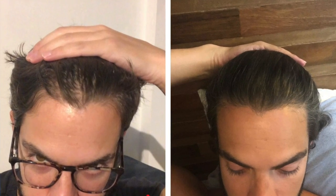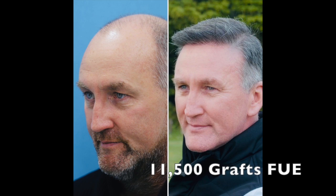I just want to be honest with you guys. There's only so much medication is going to do. There's a lot of impressive finasteride results out there on the internet, but the truth is that finasteride is only going to do so much to restore your hair. Okay, if you've lost a significant amount of hair, finasteride is not going to restore it all. Only surgery will.